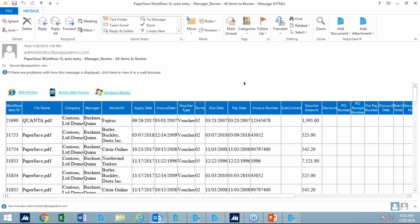Sometimes they don't, sometimes they do. Sometimes they might need 3 approvers. Or whether it's that person in accounting who's waiting for the documents to come back. Everyone will get an email notification letting them know that they've got documents in their PaperSave workflow inbox waiting for approval. And so each individual gets their own email.